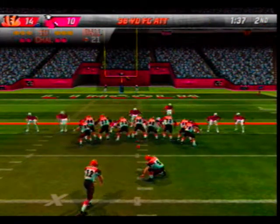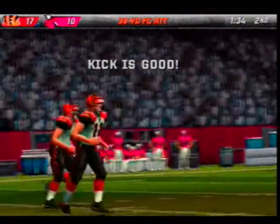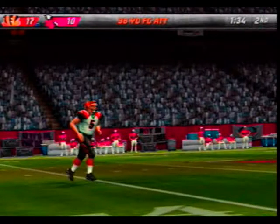This will be a 38-yard field goal attempt. Veteran kicks it through. And with that right there, they've now scored 17 unanswered points. They just can't seem to stop them.